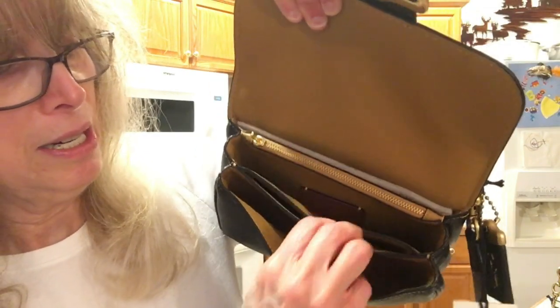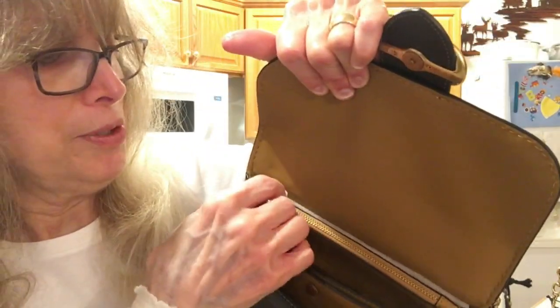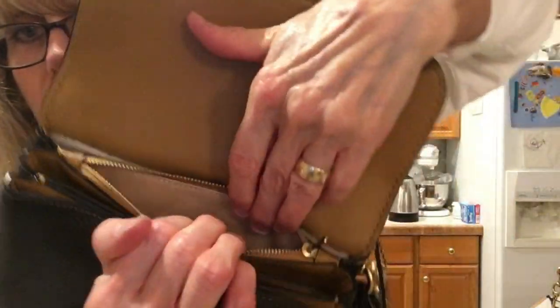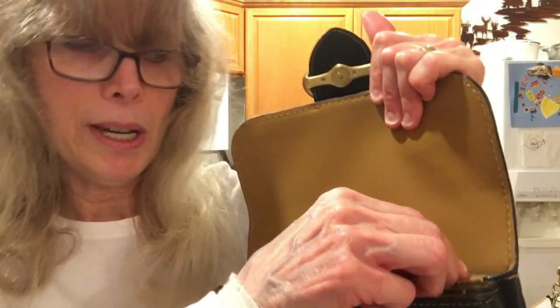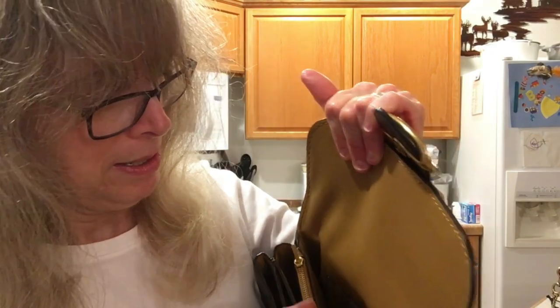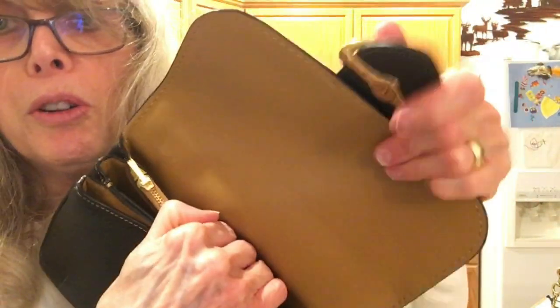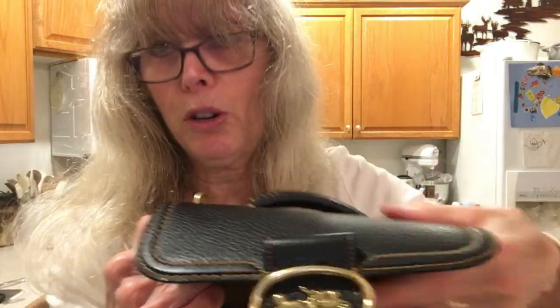So you have one section here, a snap section here, another section in here, a zipper section here, like the other one, and it has this jacquard lining. And if you want things more secure, like your driver's license, I think that's important to keep secure. And the back section is where the creed is. It has a pocket for a credit card. Oh, here's the creed. Of course, if it doesn't have a creed, it's not Coach.